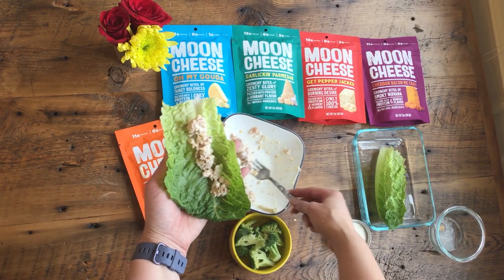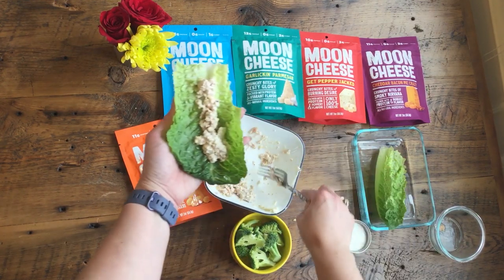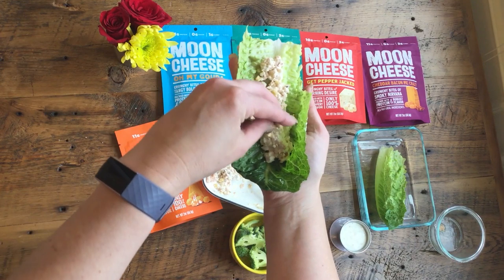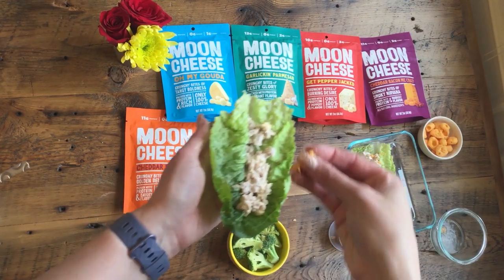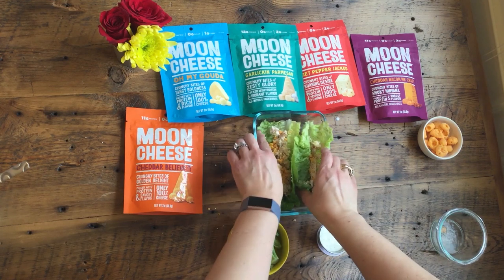I do use an organic romaine lettuce leaf that I've already washed off and put all of the tuna wrapped in there. I do use those rectangle Pyrex travel containers to take them to work, or if I'm just having an easy keto lunch at home, if I'm working from home that day. But wrapping them in the romaine lettuce leaf packs in some extra magnesium for the ketogenic diet.